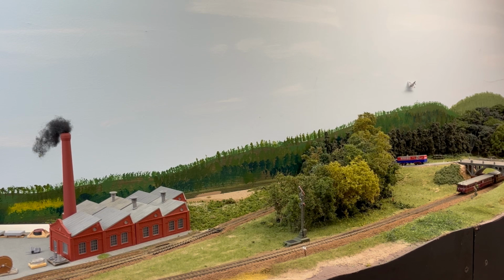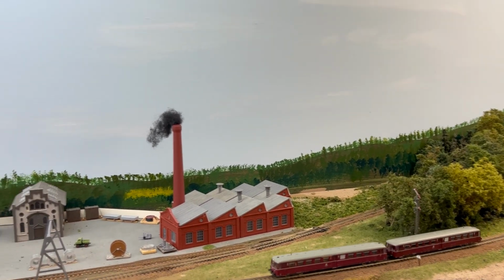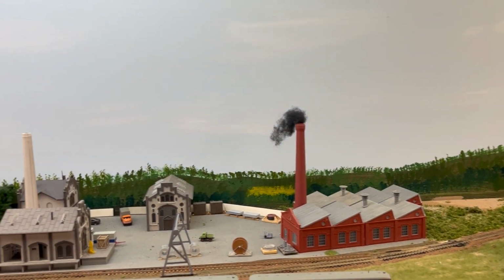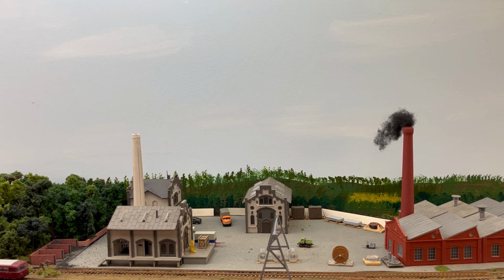We are now approaching the town of Enkenbach, passing Hager-Müller, a local foundry. The switch back to the industry siding is also the start of a branch line that heads into the hills and back towards the Rhine River.